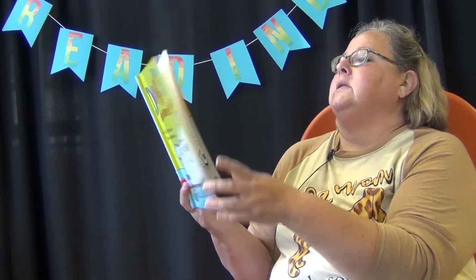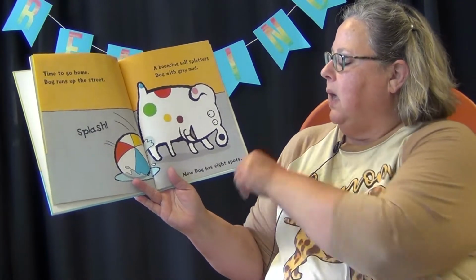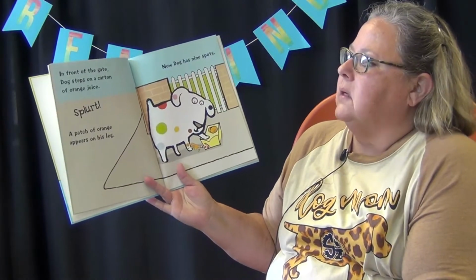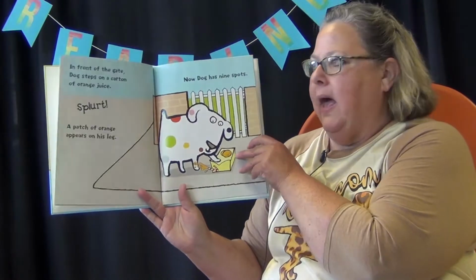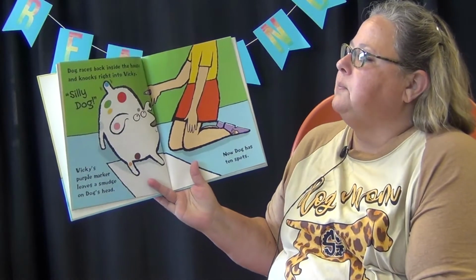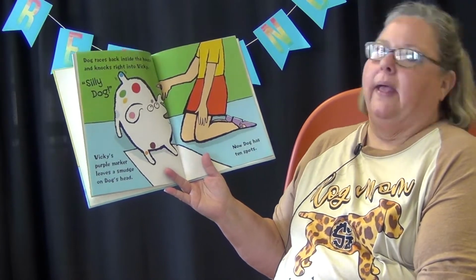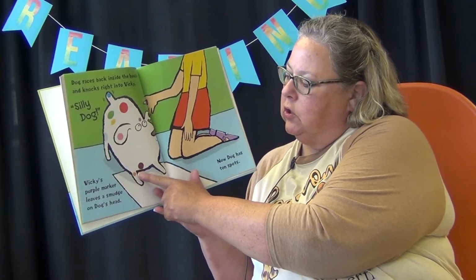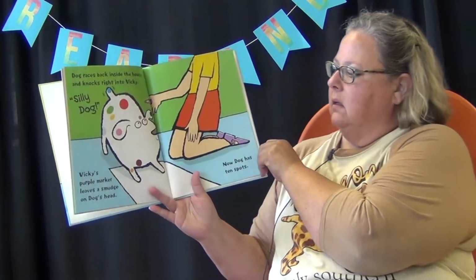Poor dog. Time to go home. Dog runs up the street. Splash! A bouncing ball splatters dog with gray mud. Now Dog has eight spots. In front of the gate, Dog steps on a carton of orange juice. Splurt! A patch of orange appears on his leg. Now Dog has nine spots. He's gonna be sticky. Dog runs back inside the house and knocks right into Vicky. Silly dog. Vicky's purple marker leaves a smudge on Dog's head. I love purple. Now Dog has 10 spots. Okay, you ready to count them? 1, 2, 3, 4, 5, 6, 7, 8, 9, 10. He has 10 spots.